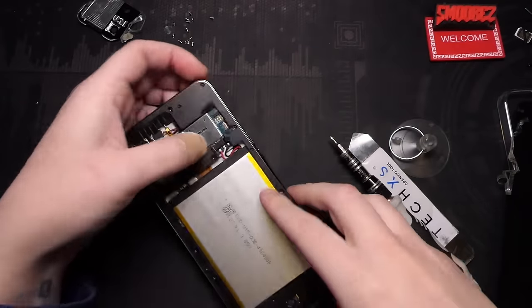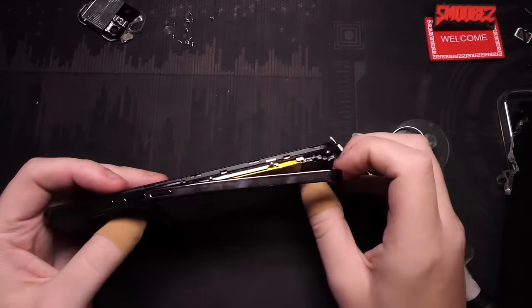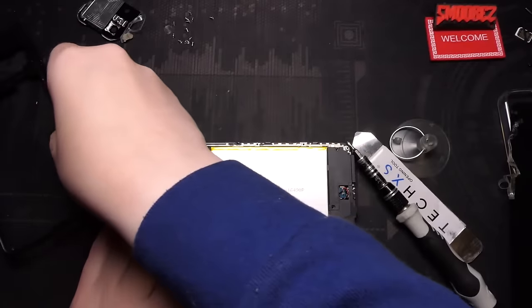Okay, with the 37 screws removed, I can now pop the frame off. Get an idea of what's inside of this thing. Oh, the buttons just flew out. Okay, I'll just put that over there.